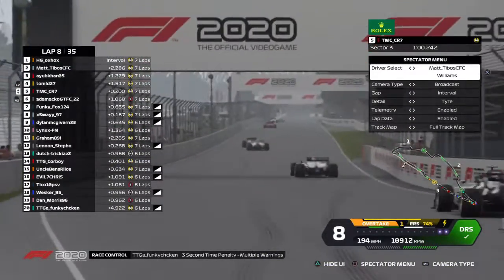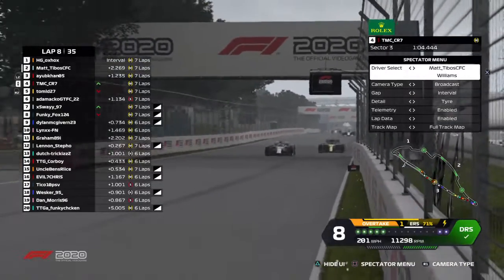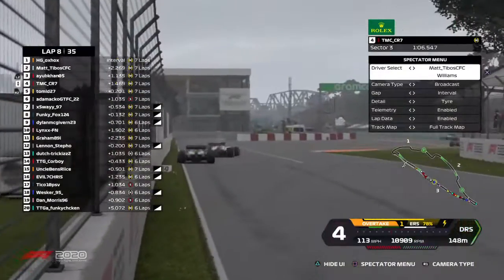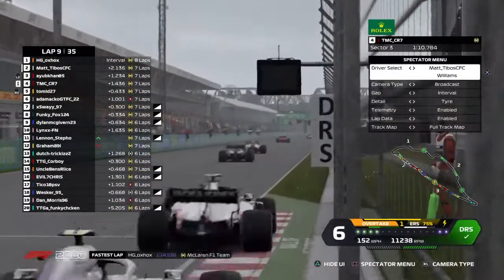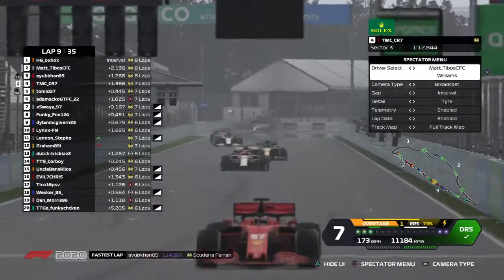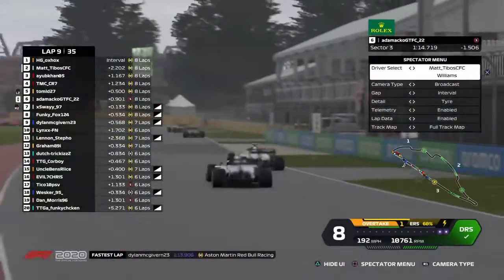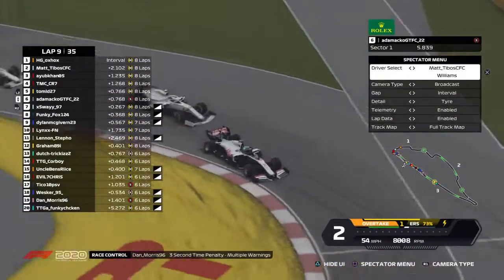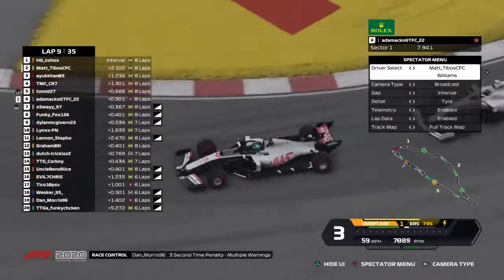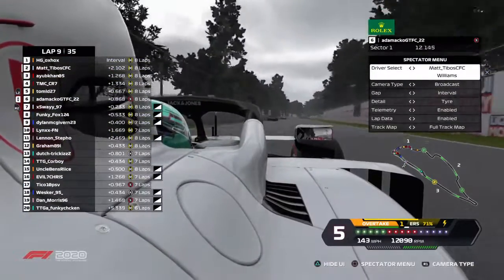Here comes CR7, DRS is open. It's going to be a fairly easy overtake as CR7 goes back up to P4. However, will he get the DRS again? He will indeed, so double DRS for CR7. And in the background, Adamako is under pressure from Sway. 13.9 again. So Dylan now with the fastest lap. Dan Morris gets a penalty. I thought it was about to be another fastest lap. The lap times starting to tumble.